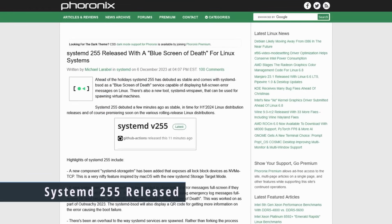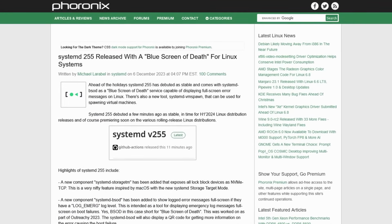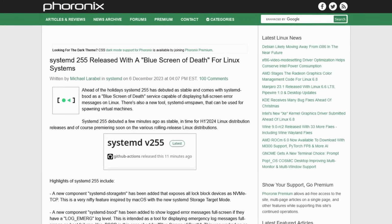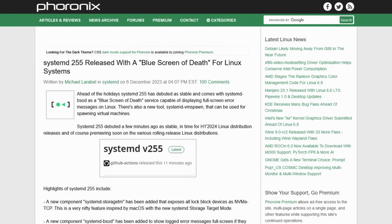Let's talk about Systemd, or more specifically, Systemd 255 as the latest release from the project. Now, for those who are unfamiliar, systemd is a software suite that provides an array of system components for Linux operating systems. Now, the main aim is to unify service configuration and behavior across Linux distributions. Its primary component is a system and service manager, an init system used to bootstrap user space and manage user processes. Now, this is a really interesting project because it can do a lot of cool stuff.